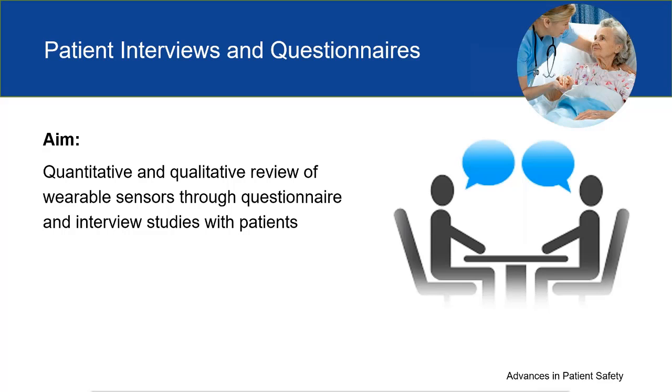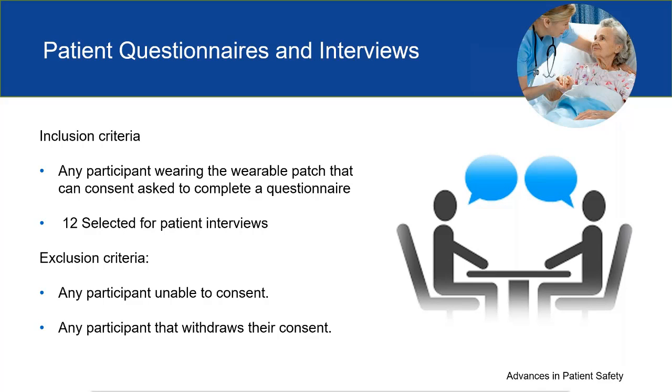As well as this, I performed patient interviews and questionnaires with the help of our psychologist, Dr. Stephanie Archer, and we performed quantitative and qualitative review of wearable sensors through questionnaire and interview studies. So the inclusion criteria were all participants that were wearing the sensor or enrolled in the study, and we also had a subgroup of patients that were selected for patient interviews. Anyone that was unable to consent or withdrew their consent was not eligible for the study, but this did not occur for any of our patients.